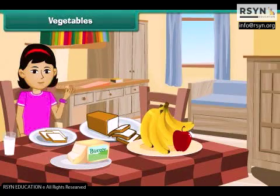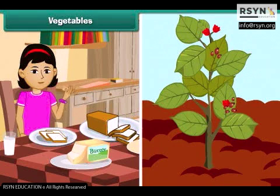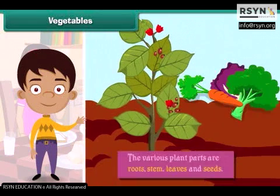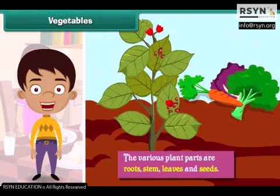Vegetables. We get our food from plants. The various parts of plant are eaten as vegetables. We eat different parts of a plant as vegetables. The various plant parts are roots, stem, leaves and seeds.